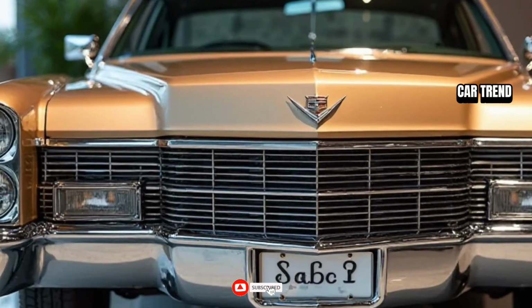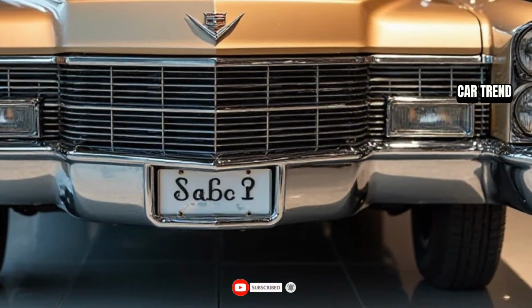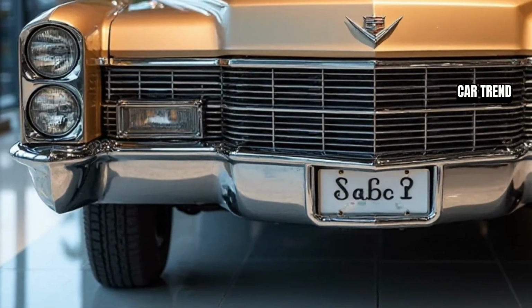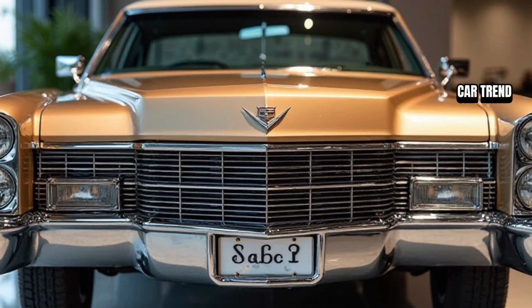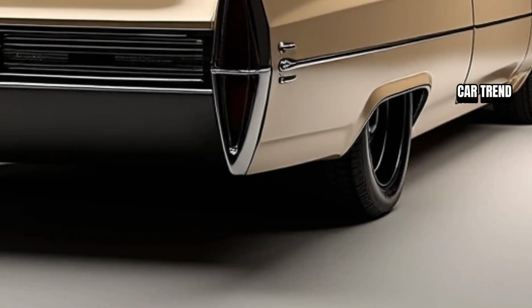Today, we've got something truly iconic to talk about, the return of a timeless American masterpiece, the Cadillac Coupe DeVille 2026. Buckle up, because this classic luxury cruiser has been reimagined with modern flair while keeping its legendary swagger intact. Let's start with the design.